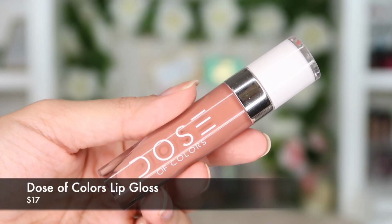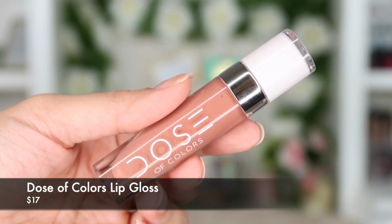And then finally, the last product from Makeup Playtime last month is the Dose of Colors lip gloss in the shade On Repeat. Again, I'm wearing this guy for you today so you could see it one more time. This is a really, really nice lip gloss. It imparts a decent amount of pigmentation. It smells really good. It tastes really good. It's not sticky. It's not gloopy at all. It feels very, very creamy and moisturizing on the lips.